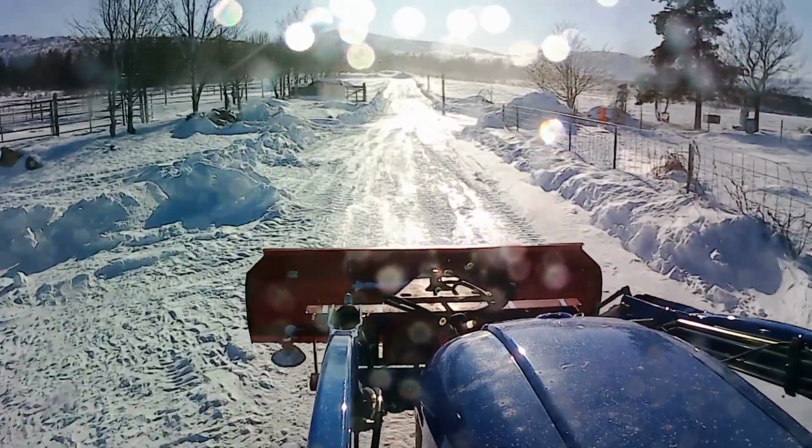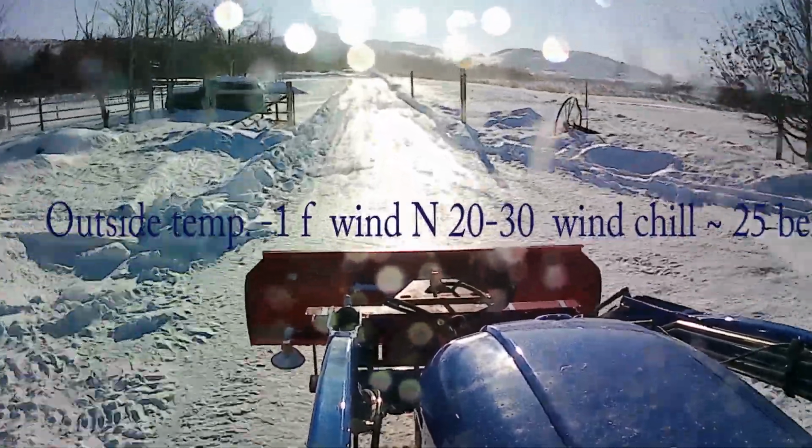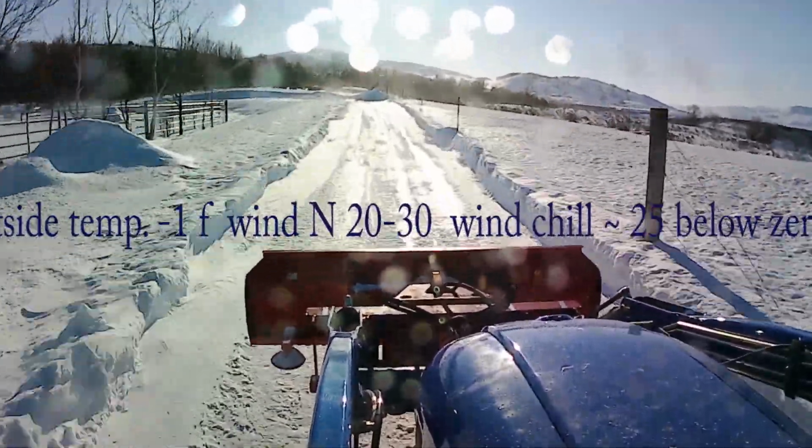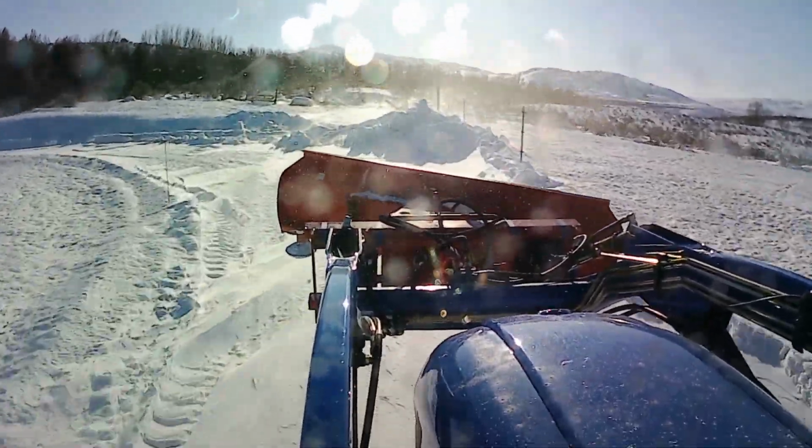It hasn't warmed up. It's been staying right at zero. You can see it's 1 below zero. Winds are north 10 to 20, and the wind chill is 25 below. It is not much fun to be outside in this stuff, I'll tell you.